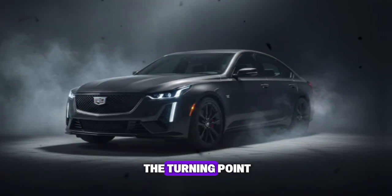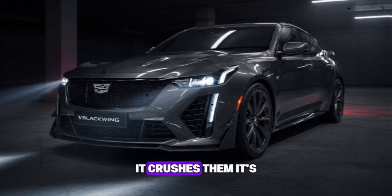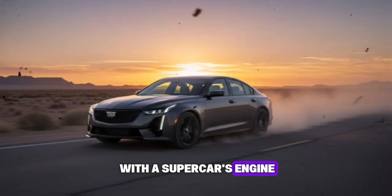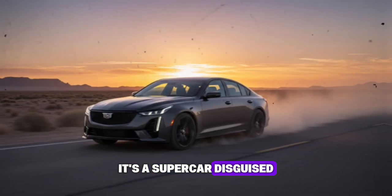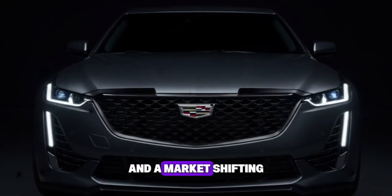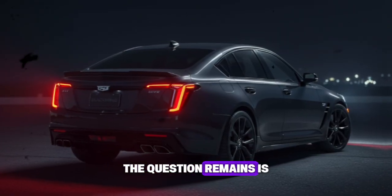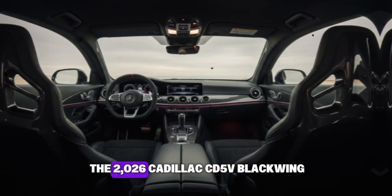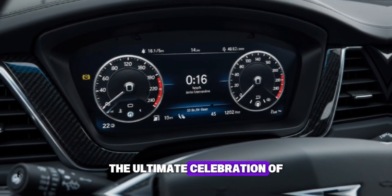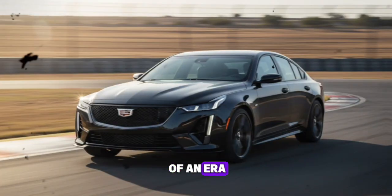So here's the turning point. The Blackwing doesn't just meet expectations, it crushes them. It's not just a sedan with a supercar's engine. It's a supercar disguised as a sedan. But with performance this extreme and a market shifting so quickly toward electrification, the question remains, is the 2026 Cadillac CT5-V Blackwing the ultimate celebration of gas-powered performance or the final chapter of an era?